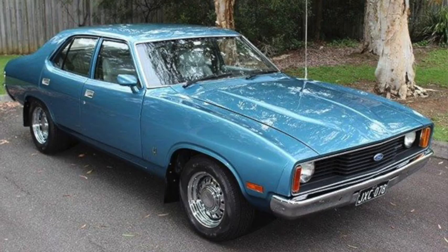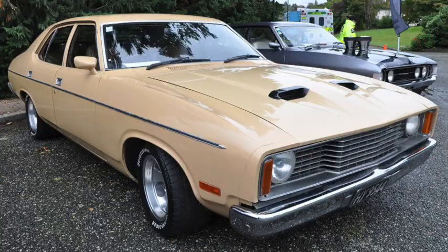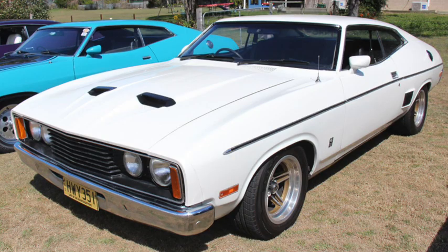Engines were a 3.3-liter 200 cubic inch or 4.1-liter 250 cubic inch straight 6, or a 4.9-liter 302 or 5.8-liter 351 V8, providing 107 to 217 horsepower. A GT was a low 16-second car with a top speed of 125 miles an hour.